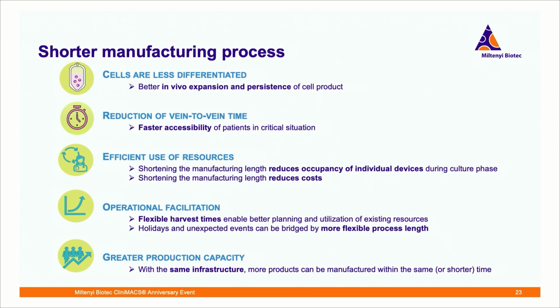Okay, to continue, I will shift to the short manufacturing. So short manufacturing has several advantages. On one side, there is a possibility that the cells which have been in culture for a shorter time are less differentiated and they will have better expansion, better persistence once they are injected into the patient as a drug. At the same time, definitely the shortening of the process reduces the vein-to-vein time and it gives the patients so much needed therapy sooner. Additionally, it allows for the more efficient use of the resources at the manufacturing side and thus lowers the cost of manufacturing.